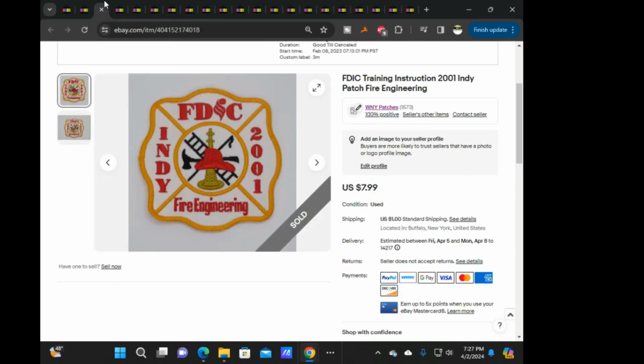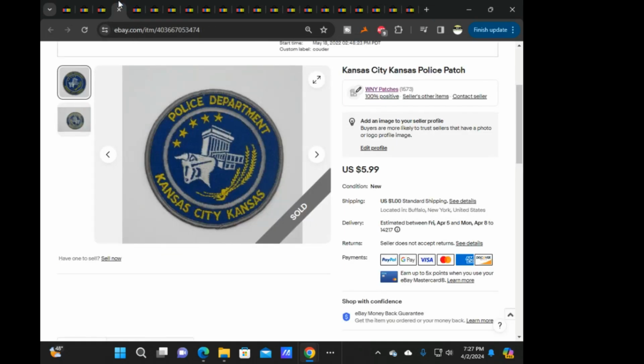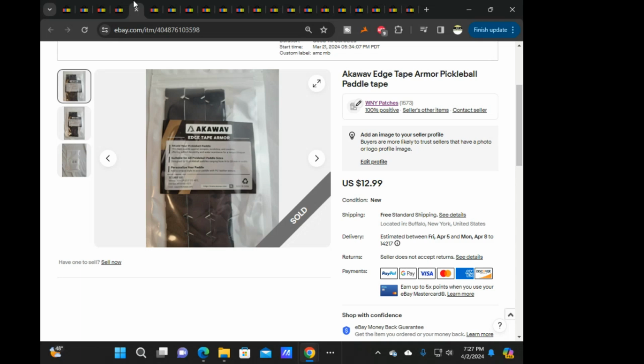Next is this FDIC training instruction, 2001 Indie patch, $7.99. Next is this Kansas City, Kansas Police, $5.99. Next was this AquaWave edge tape armor for pickleball paddles. Sold that for $12.99, free ship.